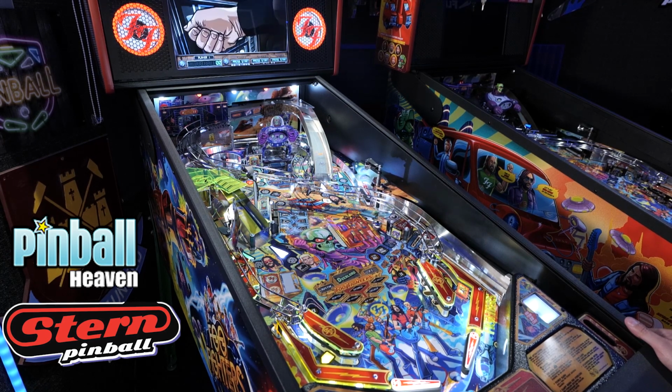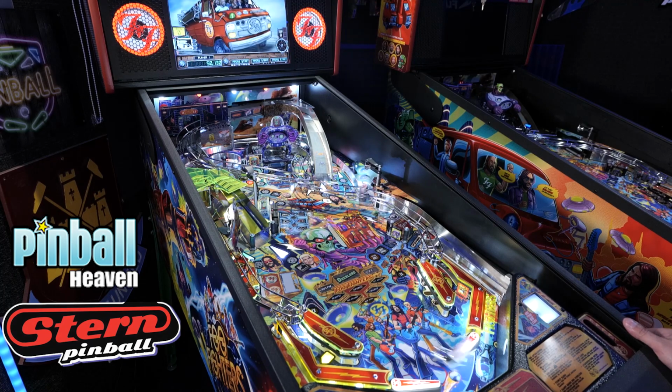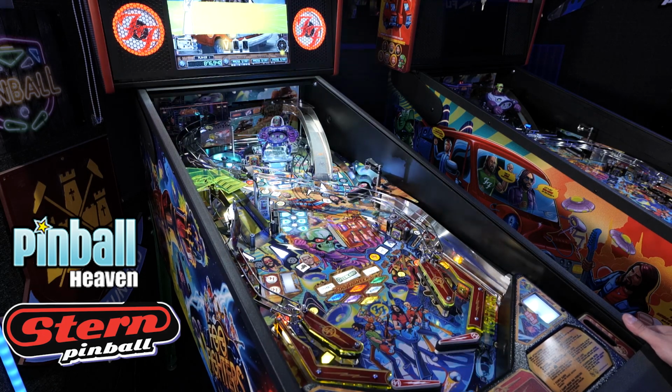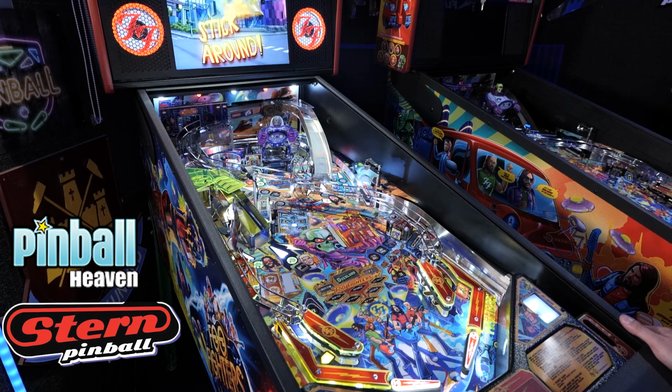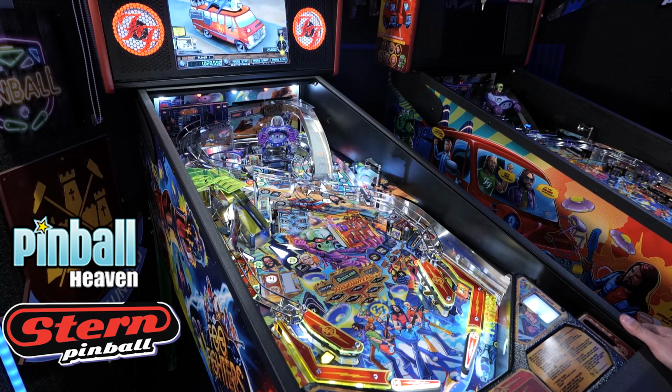Missed a skill shot there. That was a little kicker that you might have noticed. Got a ball save. You can see that wonderful ball path that it launches into.